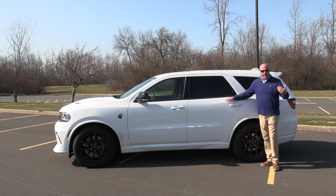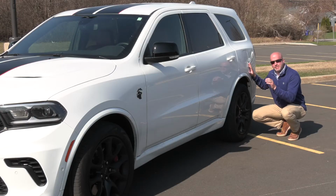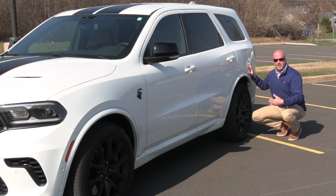And you could say flare is the name of the game with the Hellcat version, specifically up there at that grill warfare. Getting past the basic comparisons to the standard Durango and moving into the Hellcat, you could say everything is full throttle from this point further.